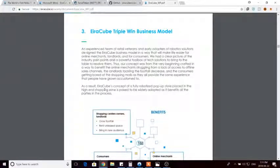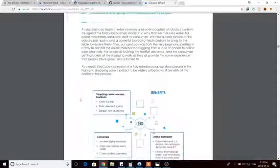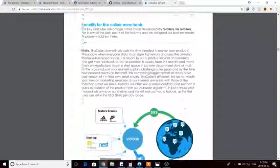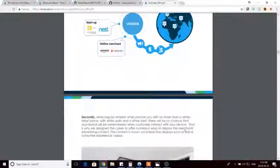EiraCube triple win business model. Grow footfall, rent unleased space, bring in new audience. Consumers benefits: try new digital products, enjoy new arrivals every week, collect online purchases. Online merchants grow sales and cut returns, letting customers try on the product. So I think what they might be doing is really cool. Extend international reach effectively, even if you only have cash for one shelf per week. Get as rich data on clients as your website. Yeah, it's really cool, getting lots of data about your customers.